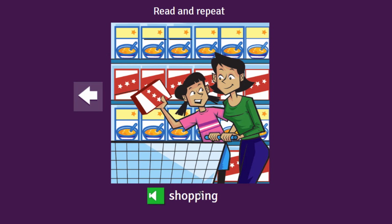Shopping. ¿Ok? Acordaros la S y la H. Lo hacemos como cuando pedimos silencio. Shopping. ¿Vale? Lo exagero siempre mucho, pero que sepáis que no es una S normal y corriente. No decimos sopping, decimos shopping. Es una S que suena así: sh. Igual cuando tenemos ella, decimos she, no decimos sí. Shopping. Good.